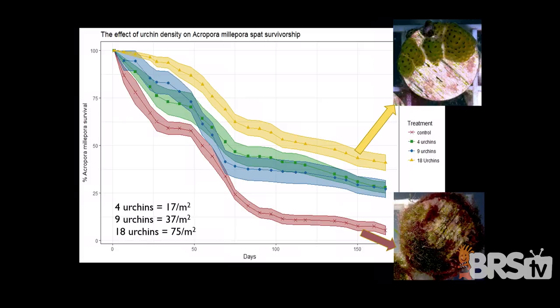When the urchins are in there, look how clean that plug is. The urchins are just doing the job for you. But it then allows the coral to grow and just get into its space and grow as unimpeded as possible. So I think this has a huge role to play in restoration as we move forward. Can we start thinking about multi-taxa restoration? So not just putting corals in, but if we start spawning the urchins, we can put different important trophic groups together to maximize the benefit.